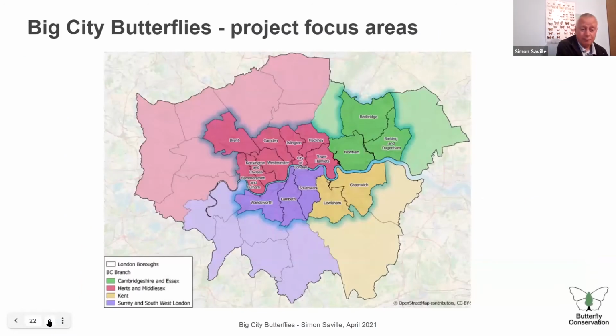So back to Big City Butterflies, the project. We're focusing on the inner London boroughs plus a couple of extra add-ons, and you can see them labelled here. My area, I chair the volunteer branch for Surrey and Southwest London, and within London in Butterfly Conservation, that means this purple area: Richmond south of the river, Wandsworth, Lambeth, Southwark, Kingston, Sutton, Merton, and Croydon. But the project will focus on Wandsworth, Lambeth, and Southwark, and we'll talk about that a bit more later.